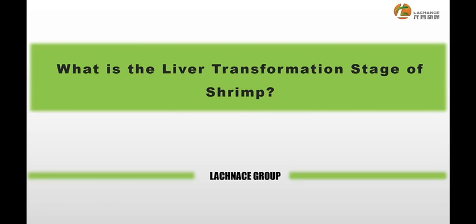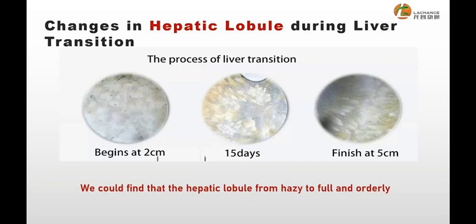Today, we are going to explain what the liver transition period of shrimp is, and what we could do to help shrimp successfully pass this important period. The liver transition stage is a process in which the hepatopancreas of juvenile white prawns gradually develops and matures.